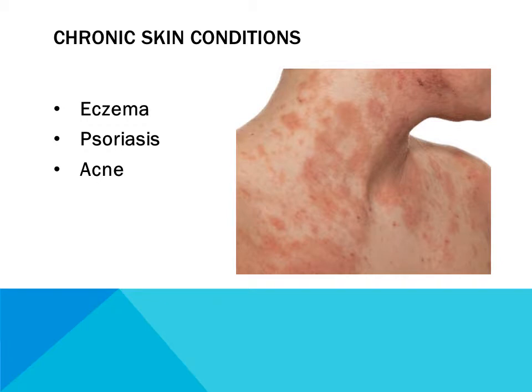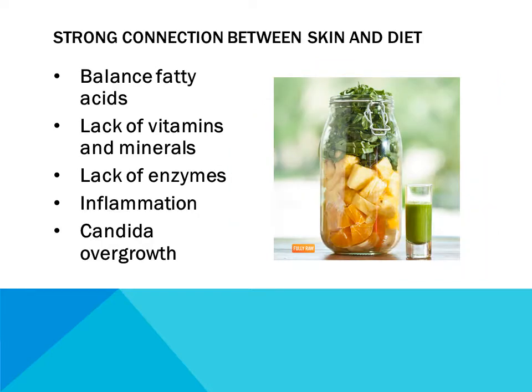And now we're on to the third area we're looking at, which is chronic skin conditions. So that's things like eczema, psoriasis and acne. There's actually a very strong connection between skin health and nutrition. And if you'd like some more information about this, I've actually done a previous video on foods to eat for healthy glowing skin, and that goes into it in a lot more detail. So I'll just go through it very quickly today, and these are the basic factors between nutrition and skin health.